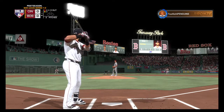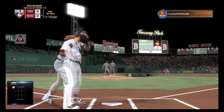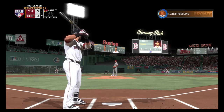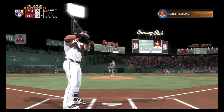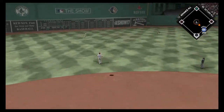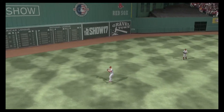Pitch on the way. That nibbled the corner there, but missed. 2-1. Pedroia waiting on the 2-1. This is hit high in the air out toward left center. Duvall has it in his tracks. 1 away.